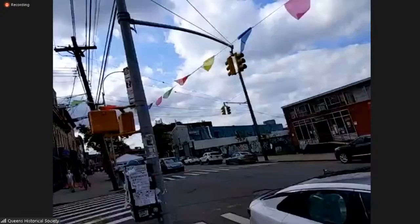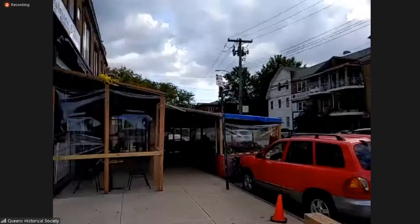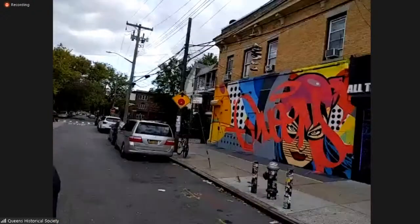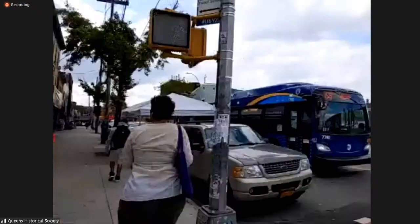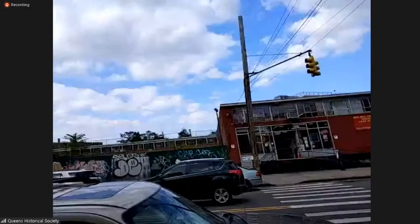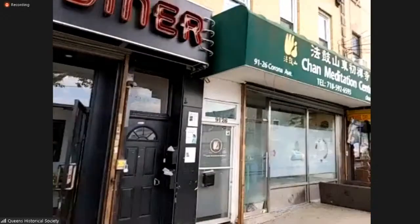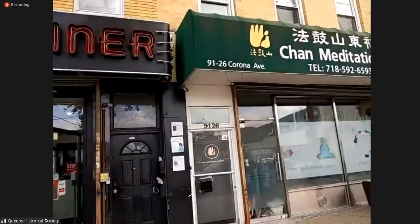Also located on this stretch of Corona Avenue is the Chan Meditation Center. We're coming on it right now. Now, this is actually a temporary location because the Chan Meditation Center is expanding its regular quarters, which are just another block away. Now, Chan is just another spelling for the word Zen. This is a Zen Buddhist facility. There is a monastery on site, but they hold meditation programs, chanting sessions, and other services, and they are open to everyone.